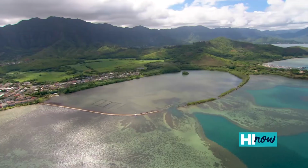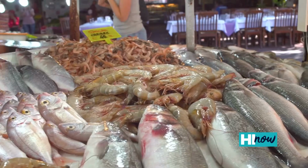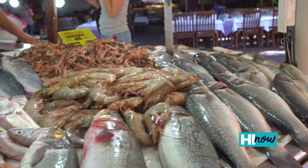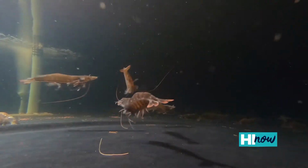Oceanic Institute HPU is an applied research organization focused on aquaculture and coastal resource management. We develop methods for producing both fish and shrimp for food as well as for stock restoration purposes, and look at ways to conserve the environment.